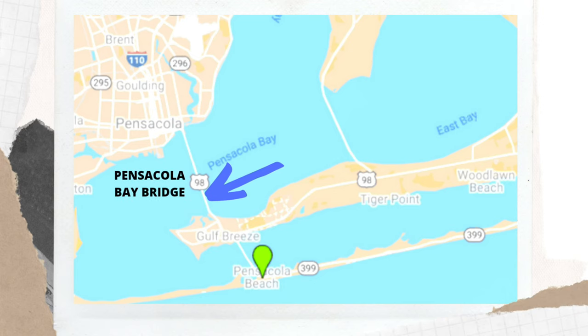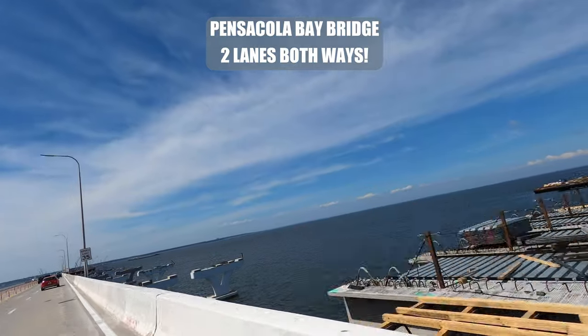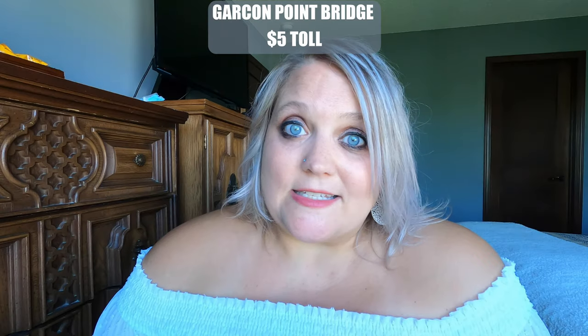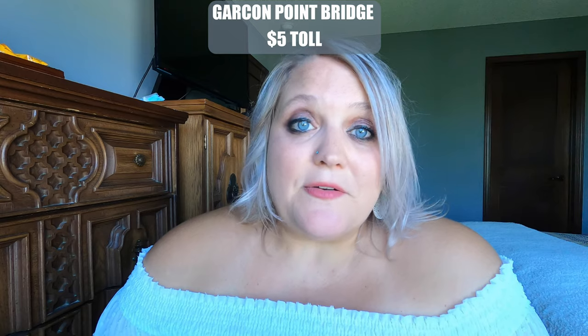I just want to talk a little bit about getting to the beach. You're probably making your plans. We have a couple of updates for you. So the bridge coming from Pensacola and landing in Gulf Breeze has been opened two lanes both ways. So that is going to make it way easier to get to the beach from the Pensacola area. It's great. In addition to that, the Garcon Point Toll Bridge is now going to start charging tolls as of June 20th. They did reinstate that toll. That's definitely happening.